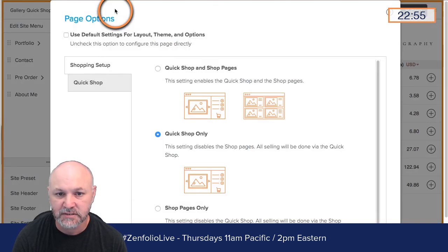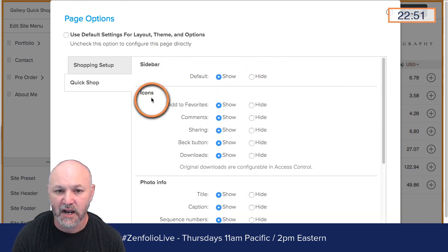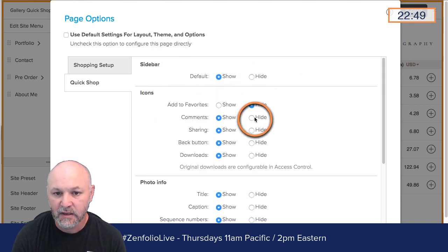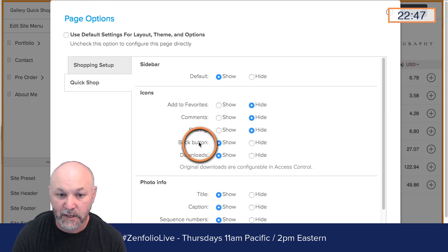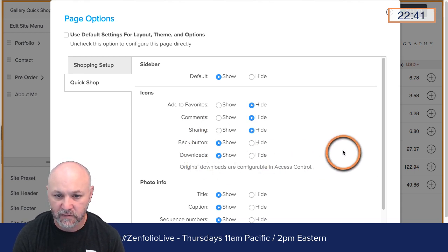So we're going to go to Options, Kwik Shop, and then we'll just start right here and we're going to start hiding this stuff. Add to favorites, don't want it. Comments, don't want it. Sharing, don't want it. Back button, you might want to leave the back button on so they can get back to the gallery. Downloads, we're going to turn that off.